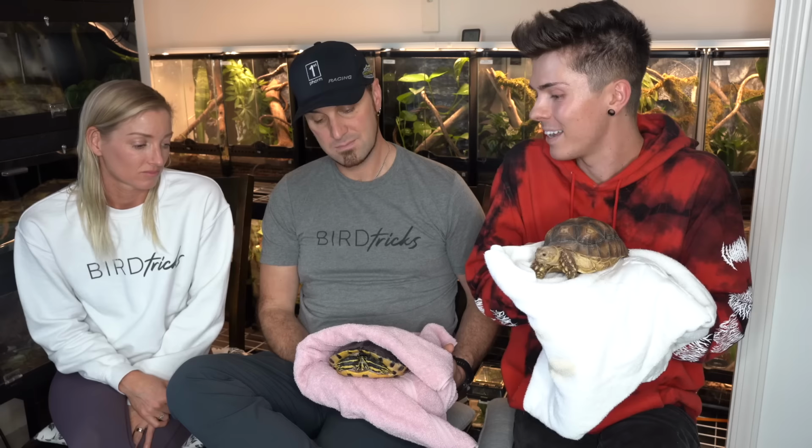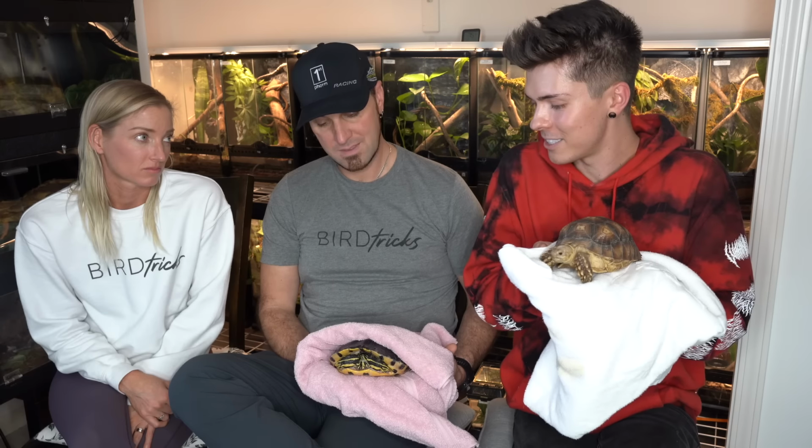And it's also another issue where people will get them when they're small. When they're bigger, they dump them at the local pond or something, and they become invasive. That's another big issue. So definitely don't get a turtle unless you want to get a big tank and have it for like 50 years.